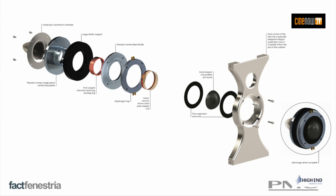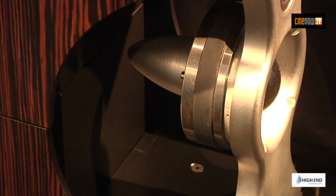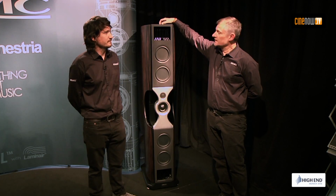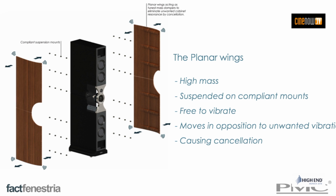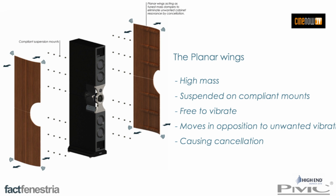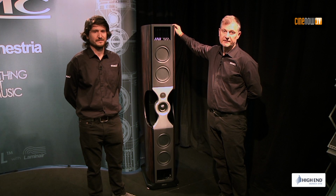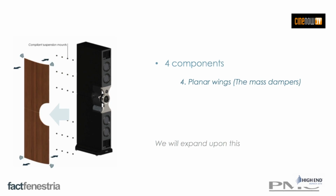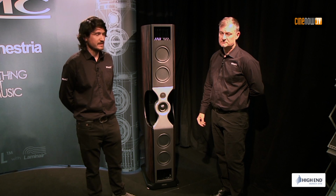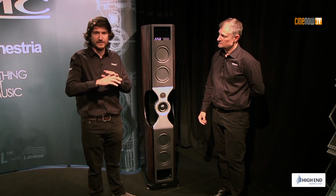Another amazing innovation are the Planar Wings, which act as mass dampers. With a loudspeaker of this power, it produces an immense amount of energy, and to ensure that the loudspeaker doesn't suffer from this energy in other regions, we were able to cancel the energy from here by using the Planar Wings. If you want to explain a little bit further about that, Ollie? So the Planar Wings, as Keith might have mentioned, are tuned mass dampers. So they are reducing the vibrations from the side of the cabinet, which would otherwise distort the sound field.